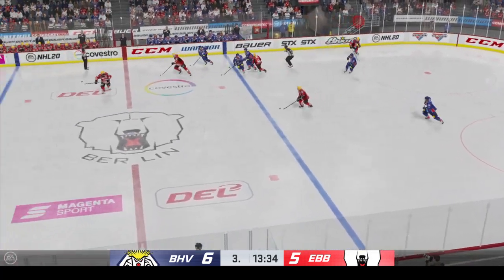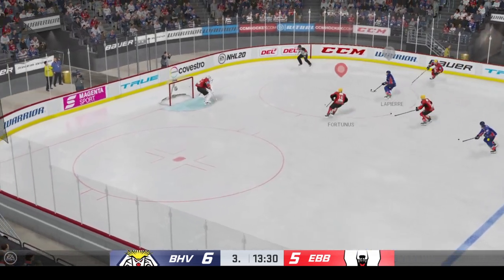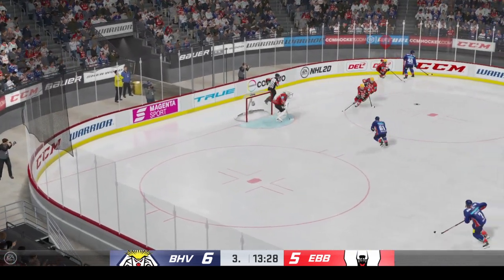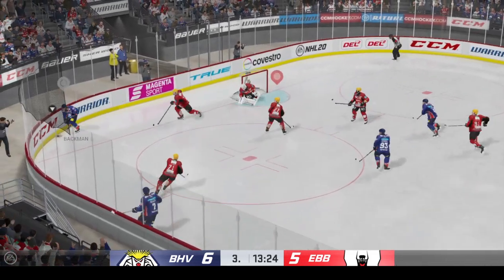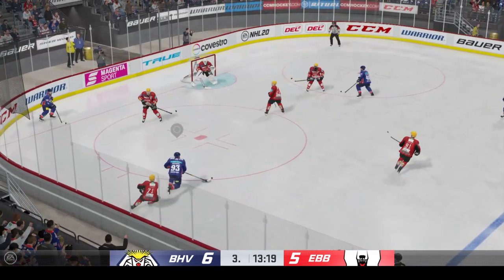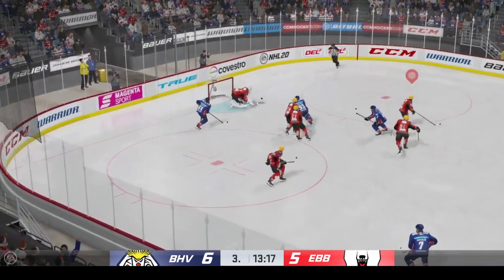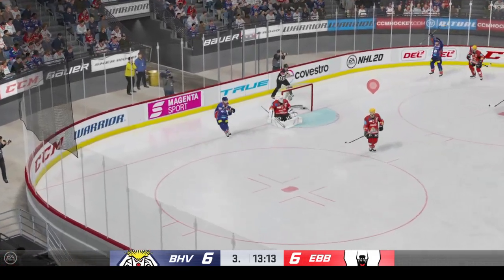Grabs control of it at the point. LaPierre's got it across the line. And he regains control of the puck. Looking to make something happen along the boards. Takes the feed. Handles the puck. Big save. On the attack along the boards.